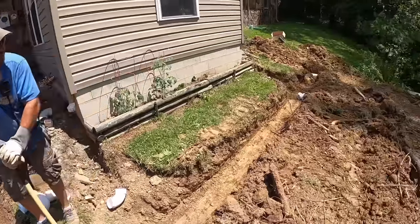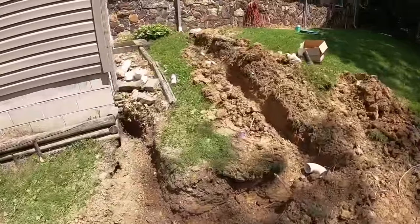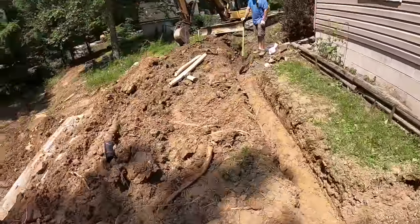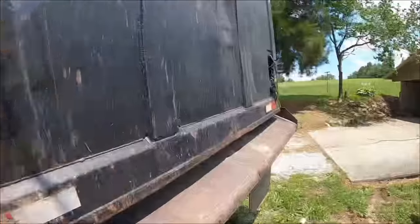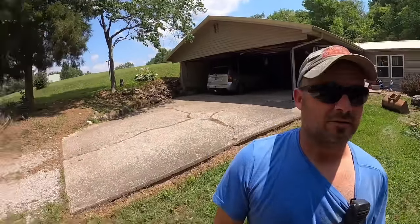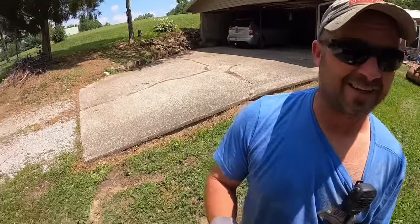So we got everything dug out, pretty much ready for pipe. I say we go grab lunch real quick, grab us a fitting, come back and get this plumbed up. You think this is how big box stores deliver pipe? Yeah, just like this. I think it's gonna work beautifully. It's gonna save us a lot of shuffling.